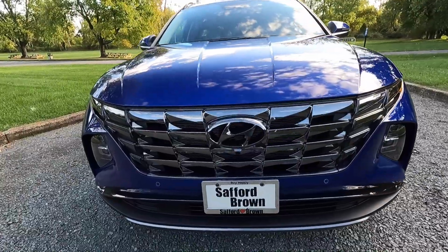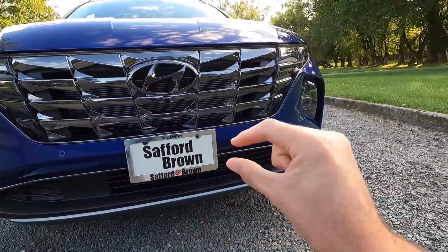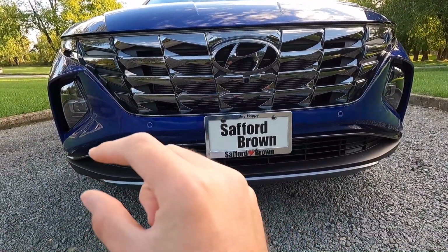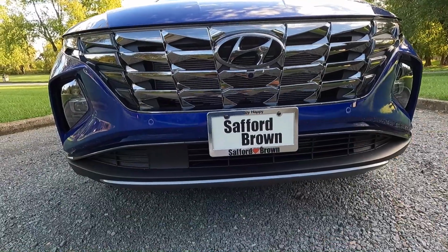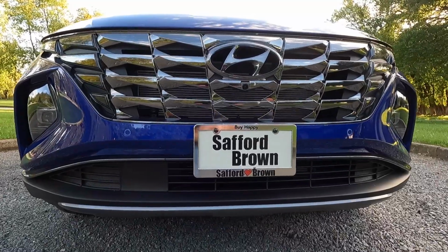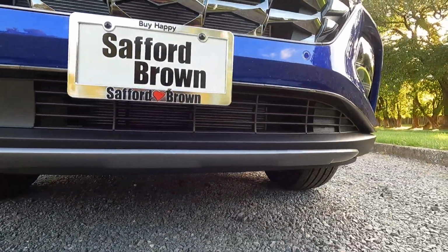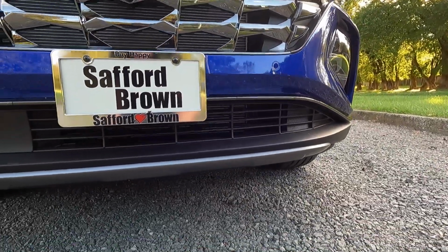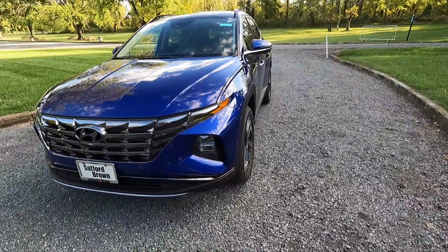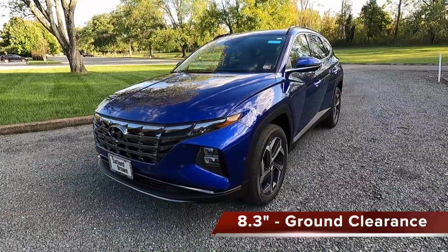And then coming down just a little bit more, there's this trim piece right here, and this is a dark chrome trim piece to accent your dark chrome grille nicely. And then coming down just a little bit more, you get a satin black front grille, and then all the way at the bottom of your front end, you get a silver painted lower fascia, which is what this is right here. Honestly, to me, here in person, it looks more gray, but Hyundai has it listed online as silver, so that is what I'm going to go with. And then last but not least, with the Tucson Limited, you get 8.3 inches of ground clearance.